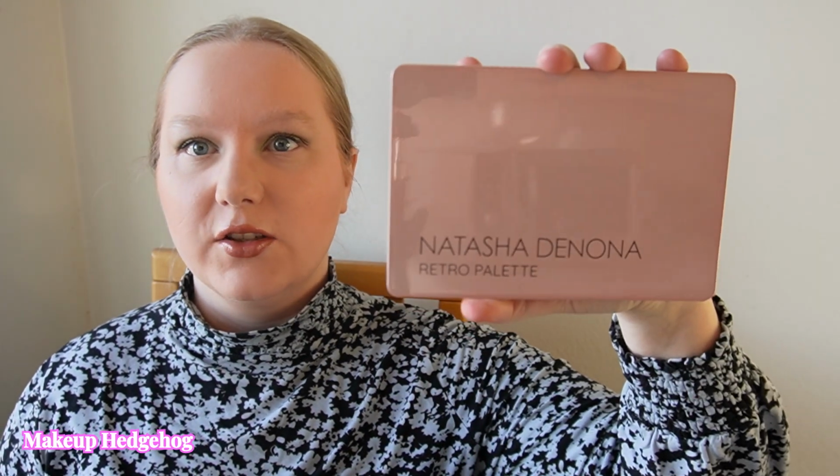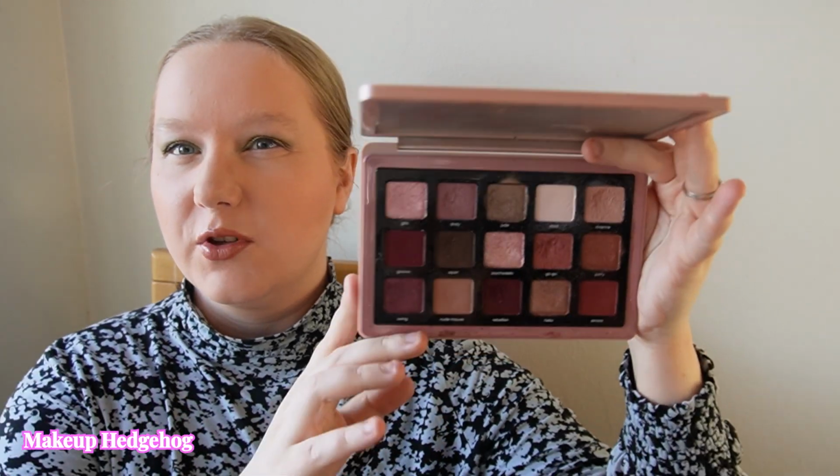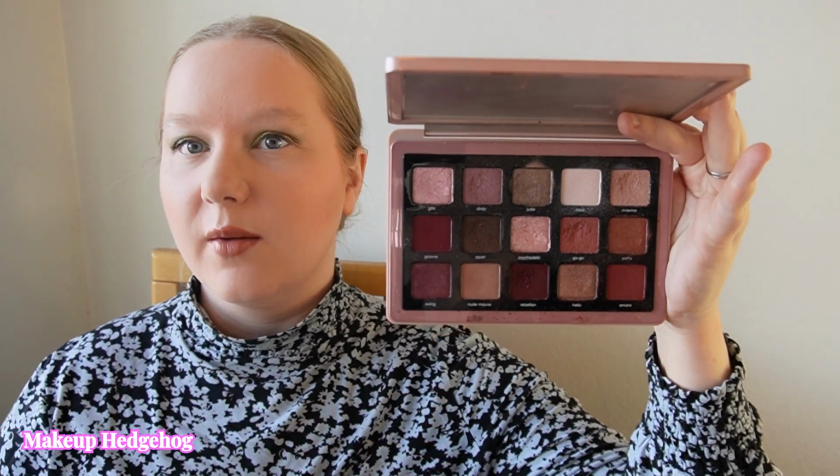So the next one was for date night, and this was pretty easy. I immediately knew when I saw the tag for this one, I was like, yeah, no problem. This is the Natasha Denona Retro palette. I'm really hoping she will do some kind of revamped version of this one, because the formula is getting a bit old, I will say that.